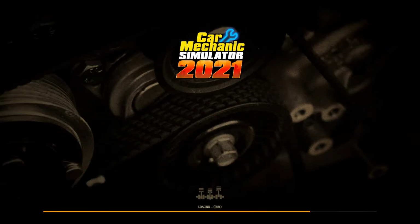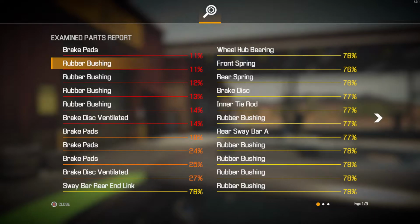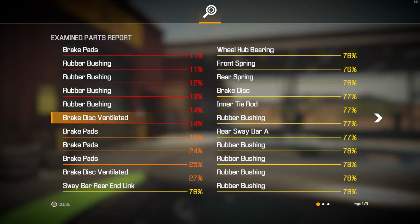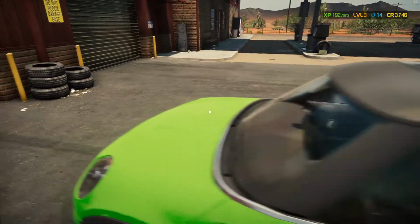Okay, it's time. I forgot how to drift it. Where's the parking brake, man? Brakes, brake pad, rubber. Oh, look at all that wear right there. Well, it definitely looks like the brakes have had it. But that's not the engine.